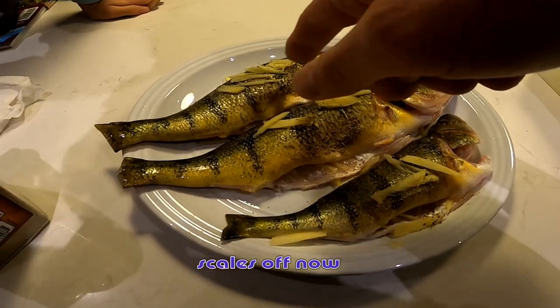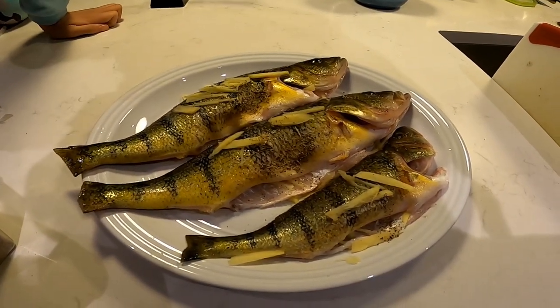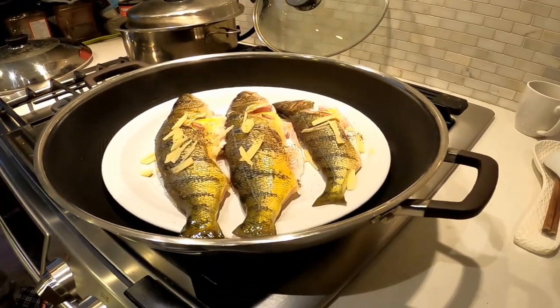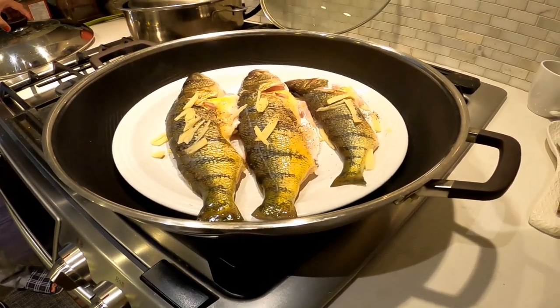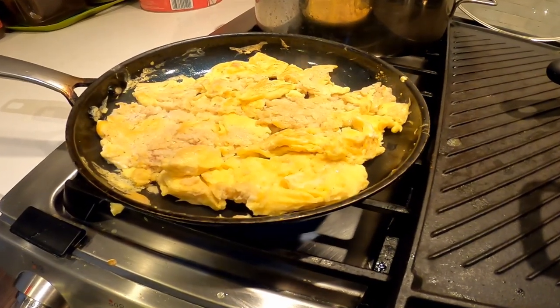Okay, so we put some salt, pepper, and ginger. It's about ready to go in. Okay, so the fish is going to the steamer, and then we enjoy the fish. The fish eggs, we made omelet out of it.